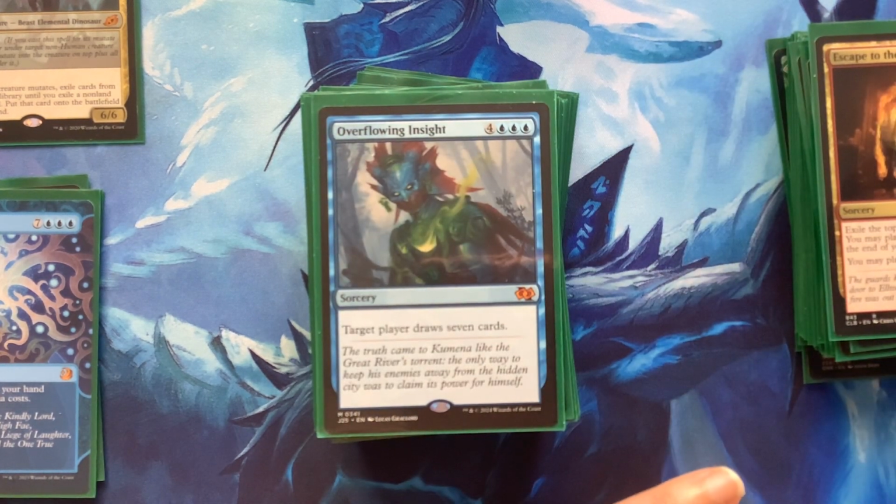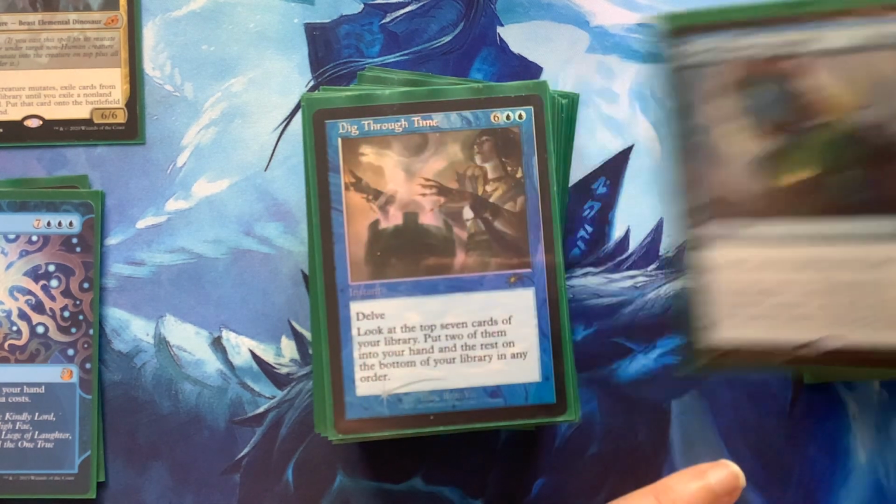Here's Overflowing Insight. The target player draws 7 cards. Fantastic. We just love to draw cards, especially with Omniscience on the battlefield. We'll just take our 7. Even our one with the multiverse, we'll take our 7 and just take it to the bank. And we have enough ramp to freely cast it too.